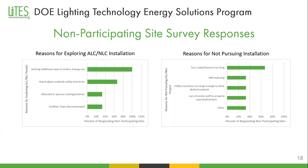the system. But we did also receive some feedback that they were either still exploring, or another barrier was that they didn't feel that they had the on-site staff that could actually maintain, operate, or stay on top of the advanced lighting control system or the complexity of the system.